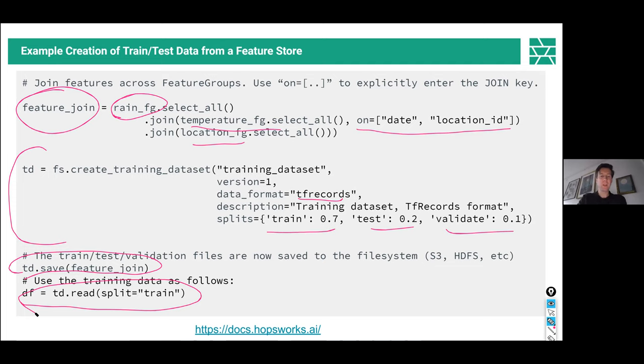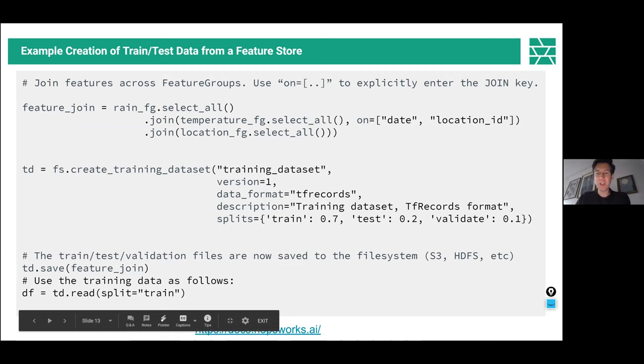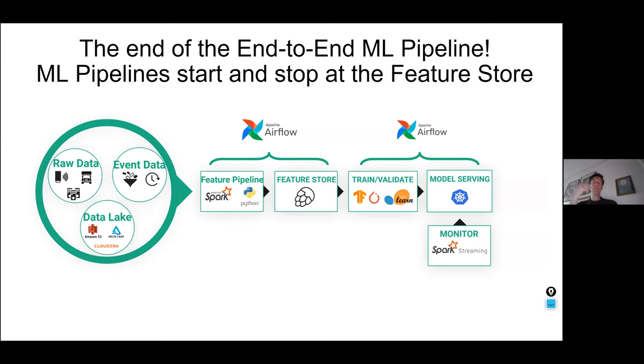So this is not a machine learning course, so I don't expect that everyone understands exactly what's going on there. But if you do, then you'll get a reasonable feel for the value that it adds.